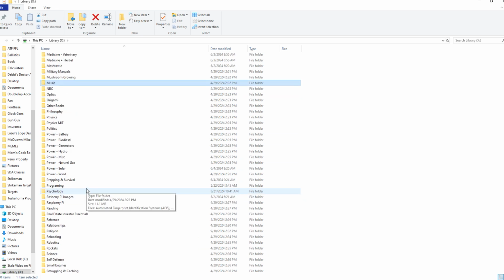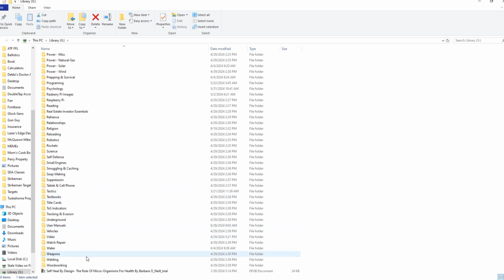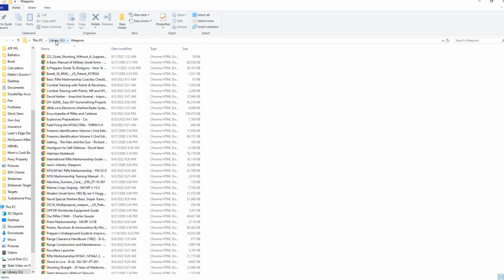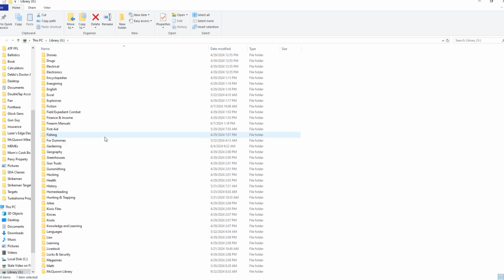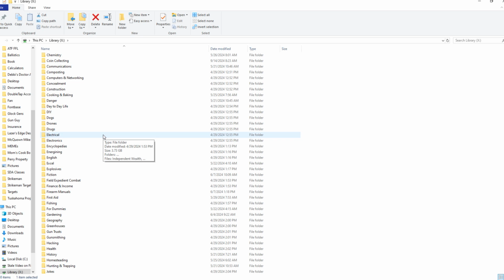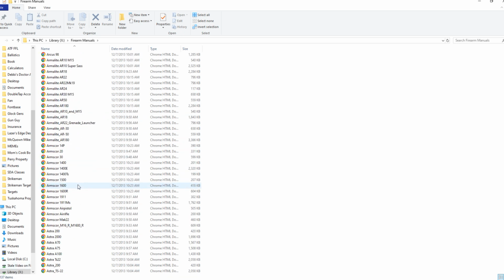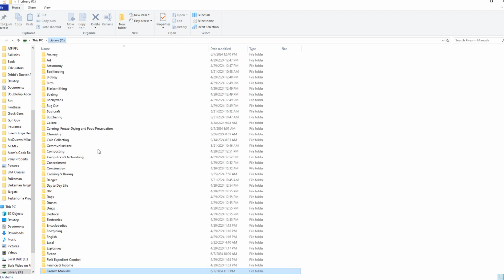I have law books, I have science books, I have books on rockets, I have books on booby traps, weapons. I have every shooting manual known to man, I think. Firearms manuals. Here is 1100 firearms manual on just about anything. All by name. But anyway, I am going to take several hundred gig of this.